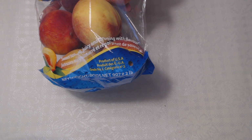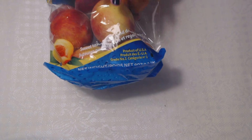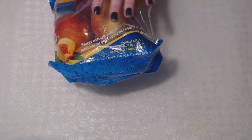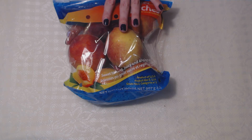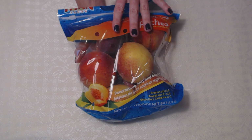Peaches, fresh from our family farm. And it's Titan Farms. I'm not familiar with that. I'm not sure where that is. Anyway, it looks like 2 pounds of peaches. And this was only, I think it was about $2, which I thought was a really good deal, which is why I got them.